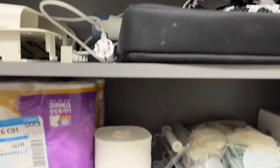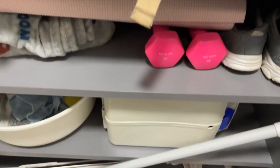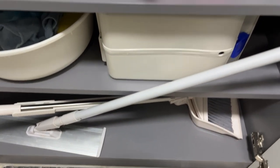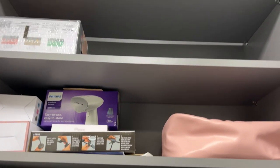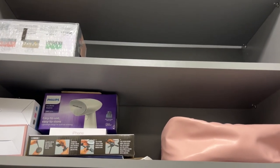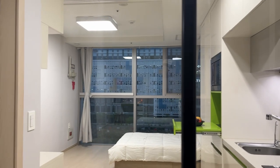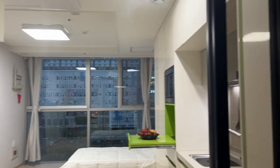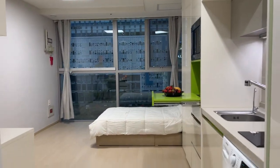On the other side of this entranceway, we have another closet, which I just put miscellaneous things in: boxes, tissues, my bags, gym stuff, cleaning equipment, just things that you want to stuff somewhere so that you don't have to see them all over your apartment, which is quite helpful, because more storage means that you can hide more things. Right, so that's all for the entranceway. And as you can see, it has a sliding door, which means it can separate from my apartment.